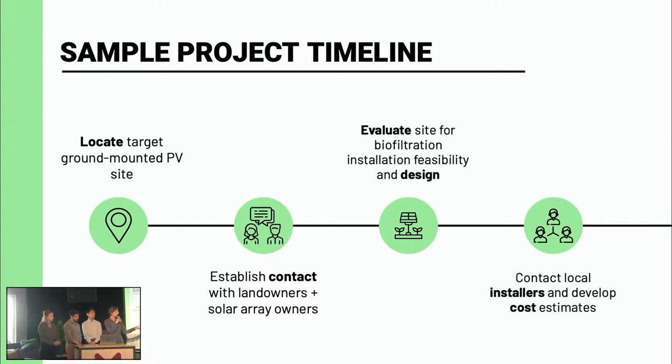Next, we evaluate the site for its feasibility, and then we design the specific measures that we would take at that location: the native plant species, and the arrangement of the bioswales themselves. At that point, we'll contact local installers to develop cost estimates for the owners of the land and the solar arrays.